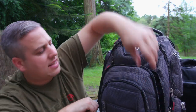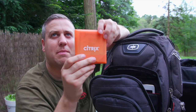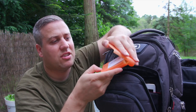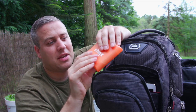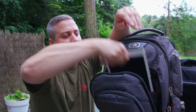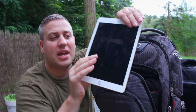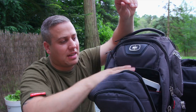So if we go into the next compartment here, now I've got this, which was actually a freebie from a kind of work type thing, and this is literally just one of those marketing things, and it's just a first aid kit. Obviously we're out and about in the wilderness, so potentially we could need that. I've got the 9.7 inch iPad Pro here in gold, of course, so yeah, that's looking great, does the job perfectly.